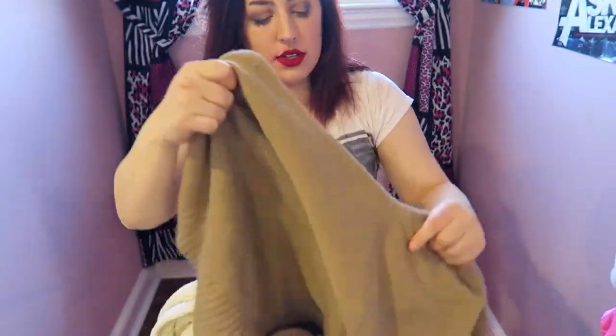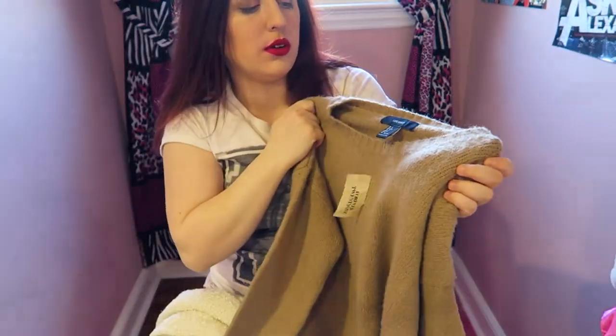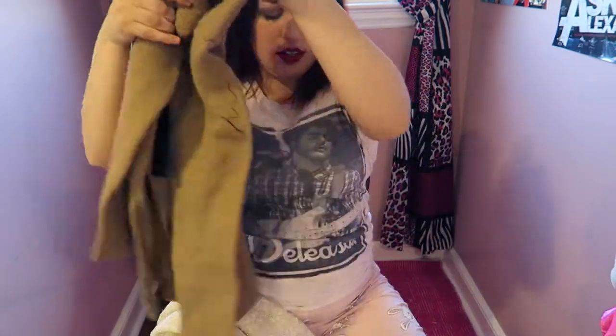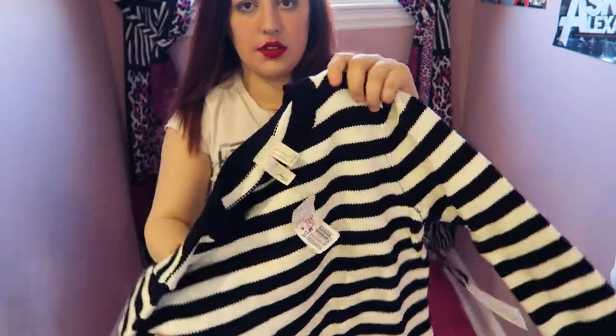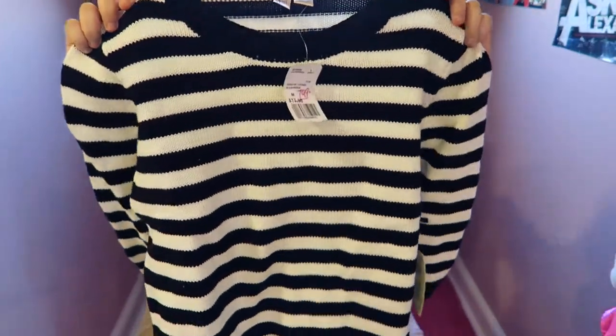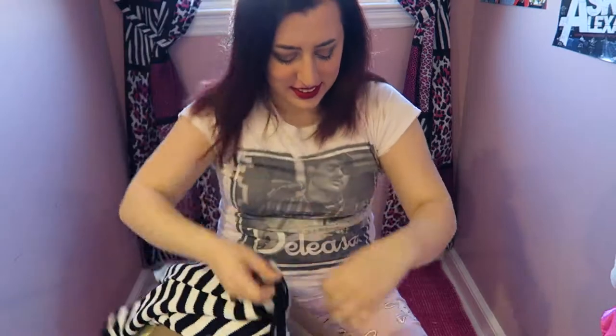All right, my other sweaters. I got so many sweaters, I'm just warning you. And then I got this color. It's so cute, I love it. Onto this one. Ooh, I love stripes. I don't know why, but I absolutely love, love, love it. Kind of goes with my new hair color.